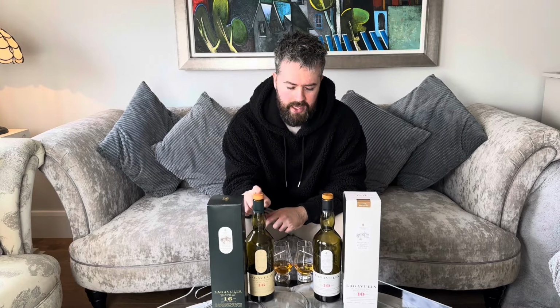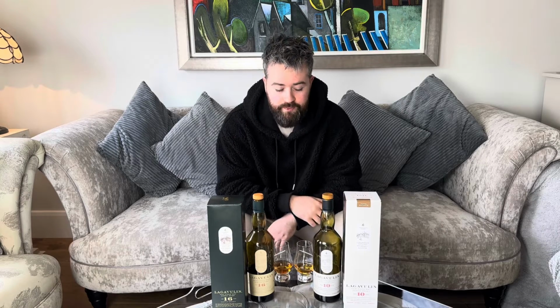Before I start, I'll just let you know about the pricing. The 10 year is a travel retail. I picked it up at an airport, and I believe it cost me around £40, £45, which makes it a far more affordable option than the 16, which used to be £50 a couple of years ago, but it's since had a price jump, and you won't find it for less than £75 to £85, unless you get a good deal. I managed to pick this one up for 65, but normally it's around 75 now.